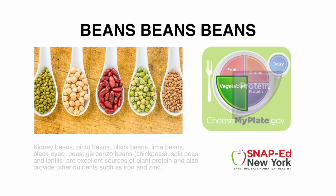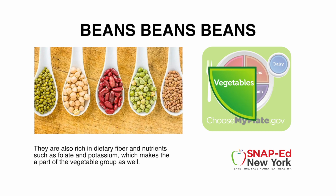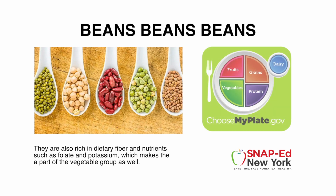However, they are also considered part of the vegetable group because they are excellent sources of dietary fiber and nutrients such as folate and potassium. Dry legumes will be less expensive than canned versions, but remember, if you do buy the canned versions, rinse the canned legumes to reduce unwanted sodium used for preservation.